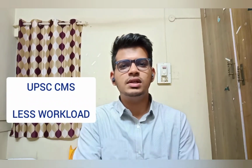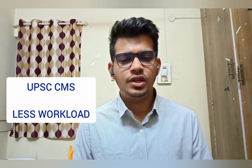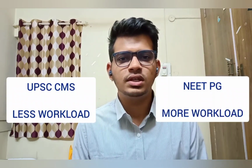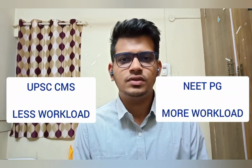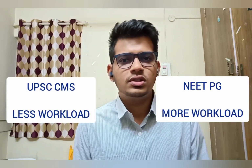The next thing is the workload. In UPSC CMS, it's generally a 9 to 5 job or a 9 to 3 job, so it's a bit less workload. But in NEET PG, even during the residency, you will be working for lots and lots of hours. And even after residency, when you start working in private hospitals, the workload is still much higher. So this is an advantage on the UPSC CMS side.